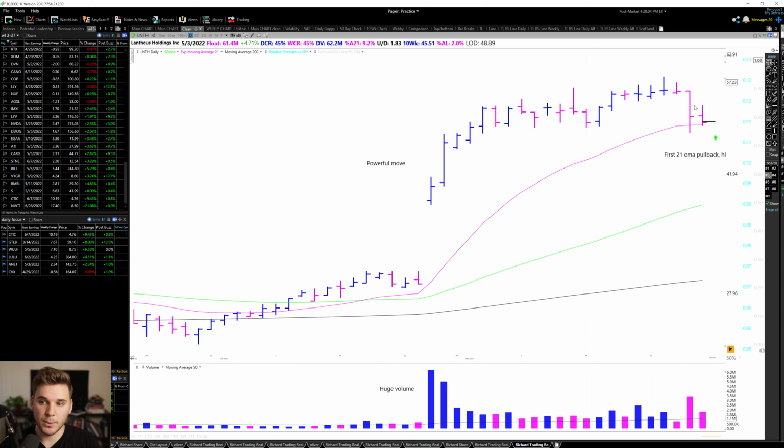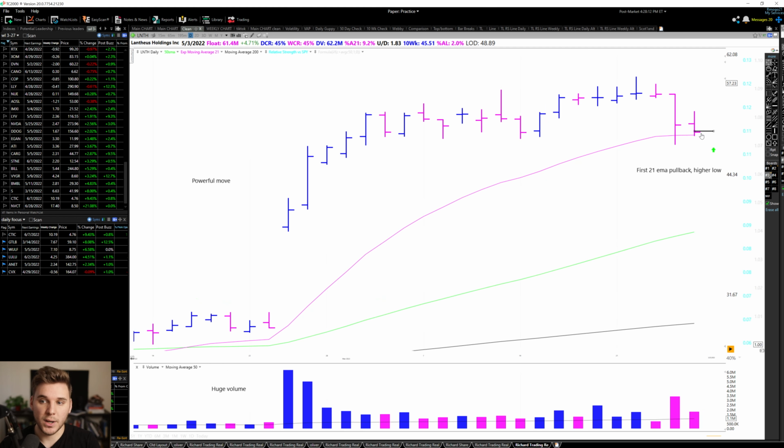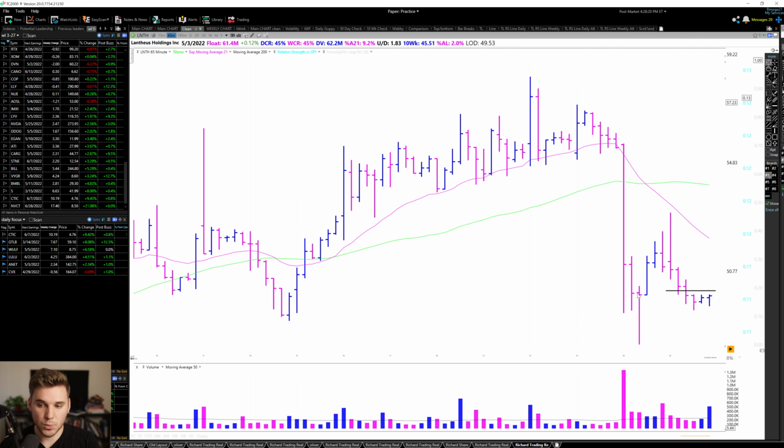And this is actually a little bit more severe than I usually like to see. I like to see a kind of gradual drift back into that moving average. Here we got it in pretty much one bar, but I like how it closed out the week with an inside day on that Friday right against that 21 EMA. And going over to a 65-minute time frame, this is why it was really on my radar.